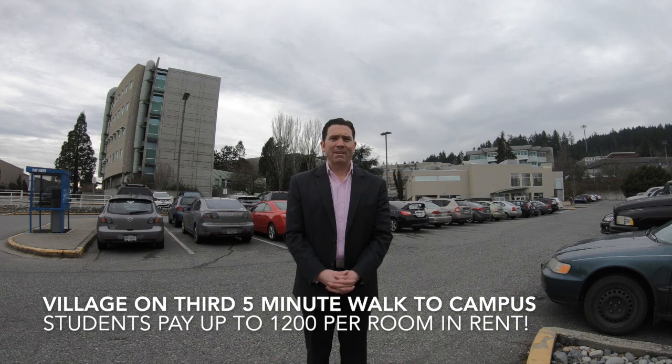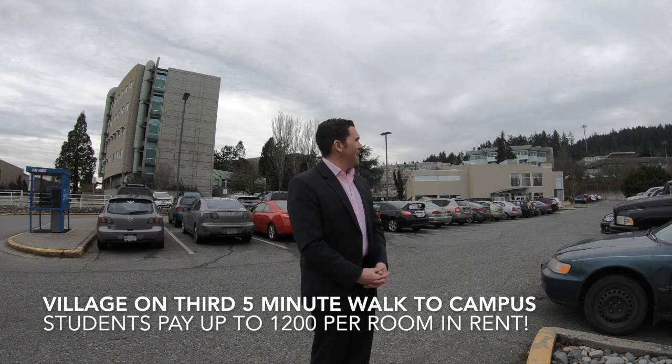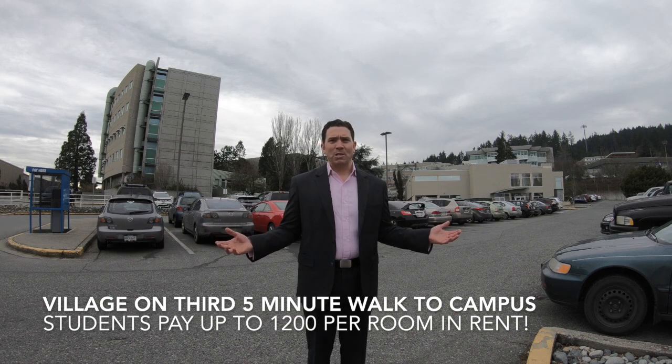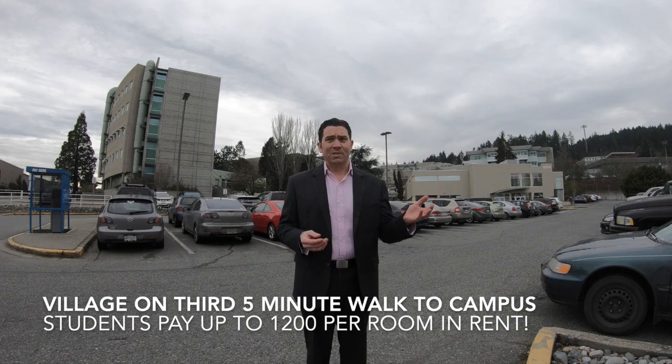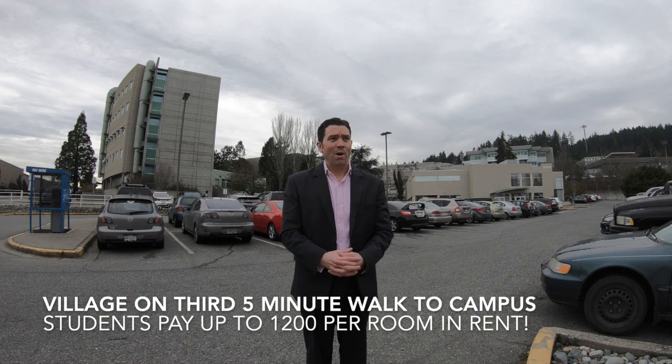What I'm going to do is pan the camera right now. You probably can see the top of our development from this parking lot, ironically. But again, you don't have to take public transportation, which is available here. The bus routes and everything else are right in front of our units and our phases, versus walking, which is literally a 5-minute walk, which is fantastic for students.